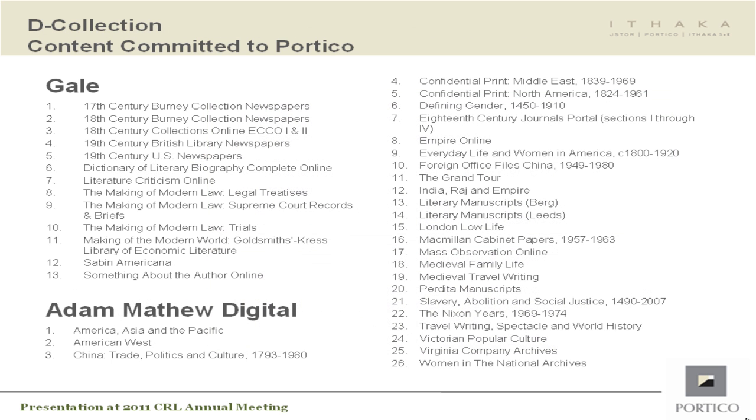On the following slide, I thought it might be helpful to also provide some information about specific content that has been committed to the Portico archive. These are the listing of specific primary source collections offered by Gale and Adam Matthew that have been committed to be preserved in the Portico archive. Our work to bring that content into the archive is underway and ongoing.